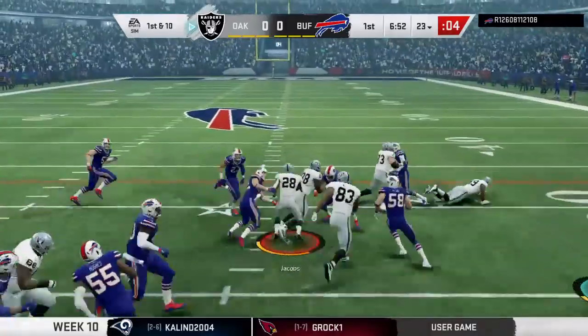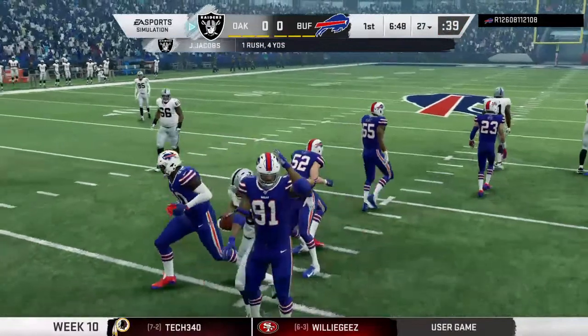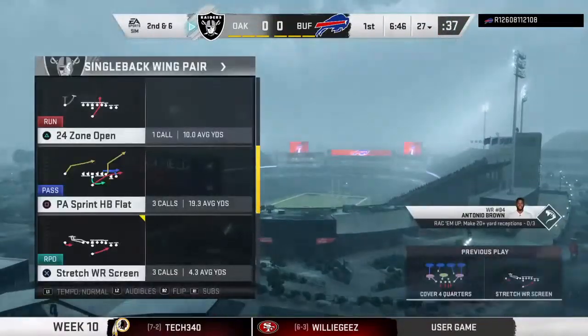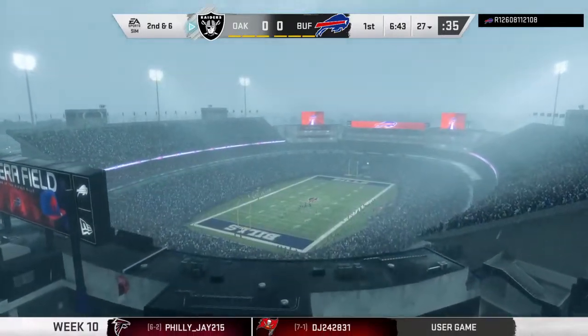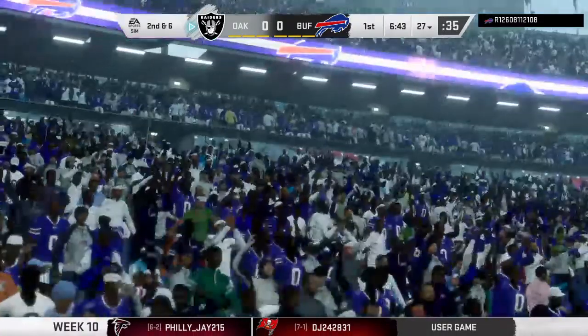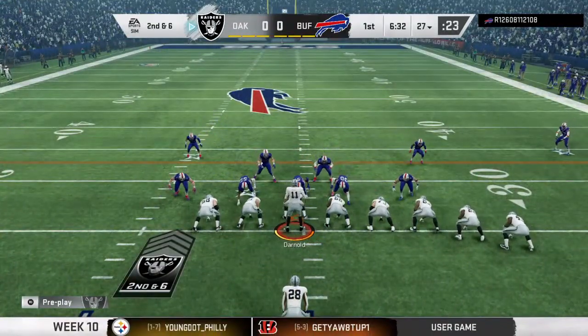First rep of the game for Josh Jacobs. Takes this to the 27. Gives him 4 yards. 4 yards the result on the first play from scrimmage. Second down. I call that play a success. A nice inside run sets up a very manageable second down. A very solid gain on that play.